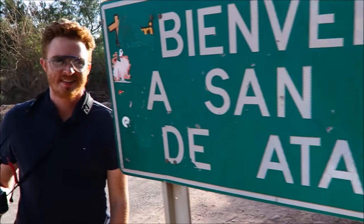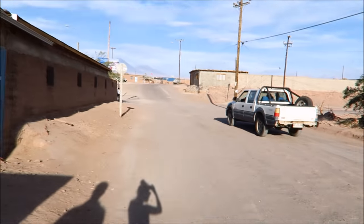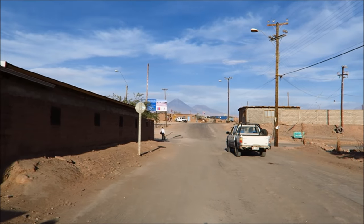It's actually quite small and there isn't a lot to do, but if you're taking tours from here, you're going to end up spending a bit of time in San Pedro. So let's go take a little look around. Bienvenidos a San Pedro de Atacama. And this place is pretty cool because in the distance, in the background, you can see volcanoes. Over there, let me run out to the street. There.